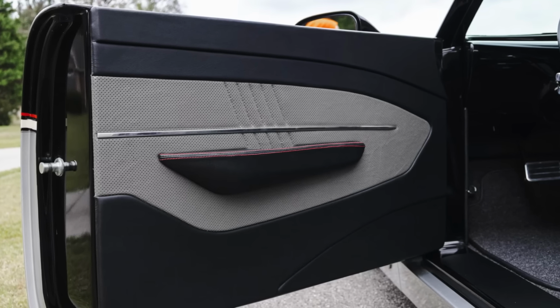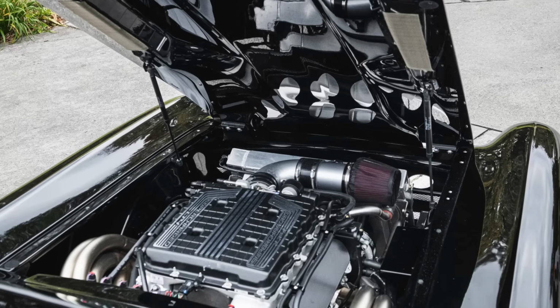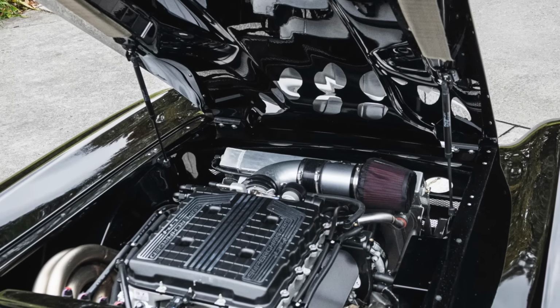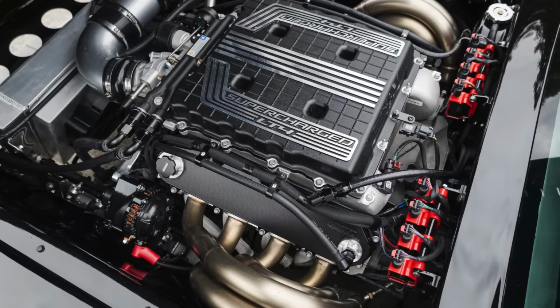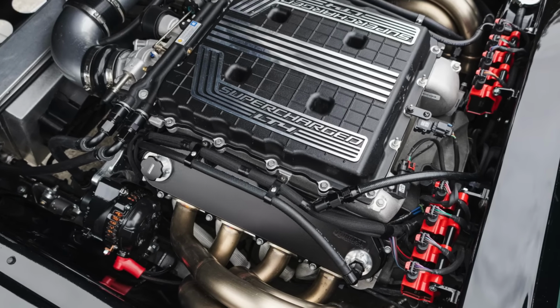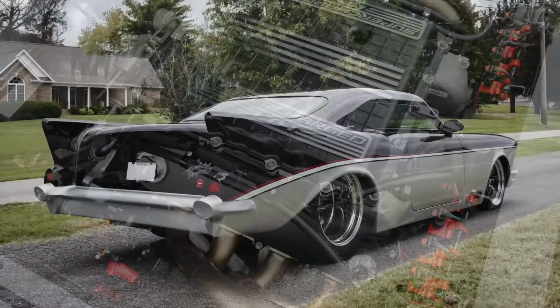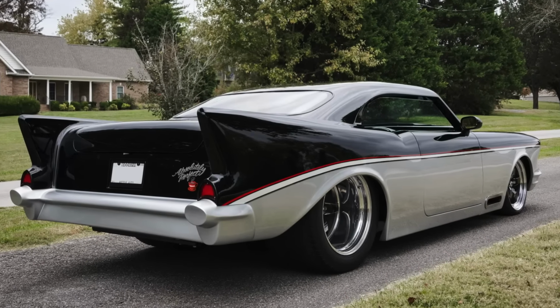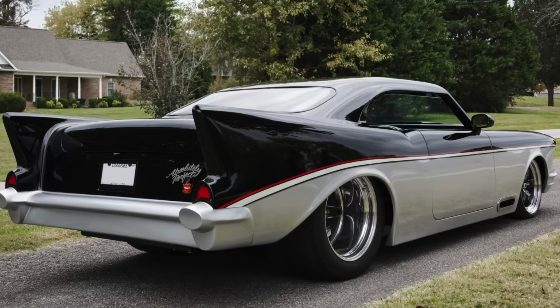So this thing has a supercharged LT4 engine, 650 horsepower, four-wheel disc brakes, four-link rear suspension, coilovers on all four corners, big Pro Street style tires and wheels on the back, and then a custom two-tone paint job by Garrett Barker in Dunlap, Tennessee. A lot of great pieces on this car, and ultimately a great tribute to Jim Bryant.